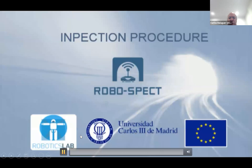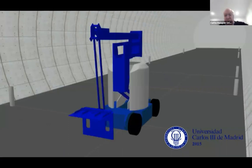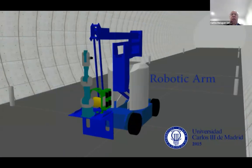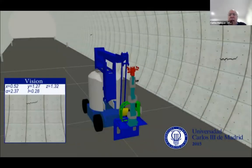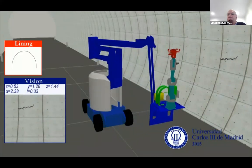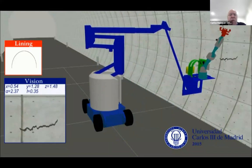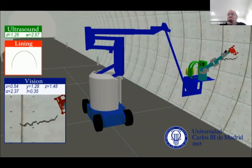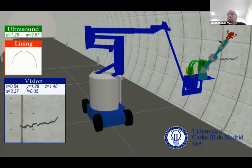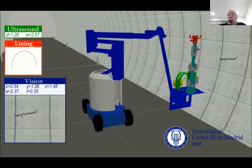I will show the video. This is the video of a simulation of the process. We adjusted several processes and several kinds of approaches. And here is the selected one. You can see that we identify the crack, the robot is moving, and when we detect the crack, we go very close to this crack, and sometimes we need to touch the wall.